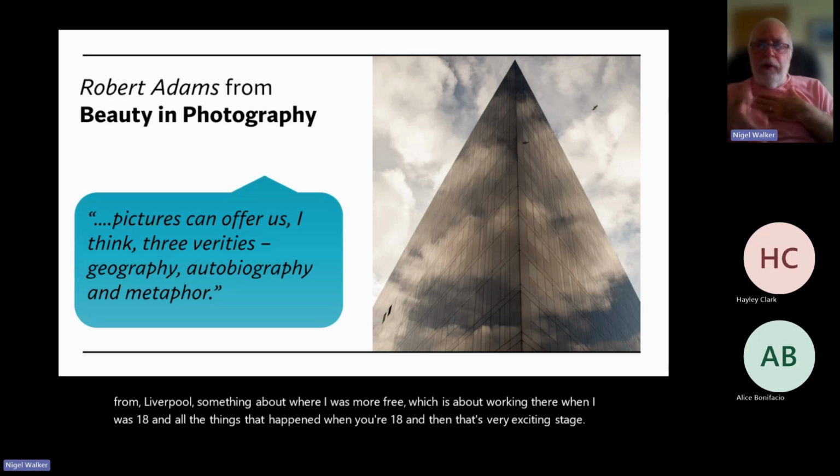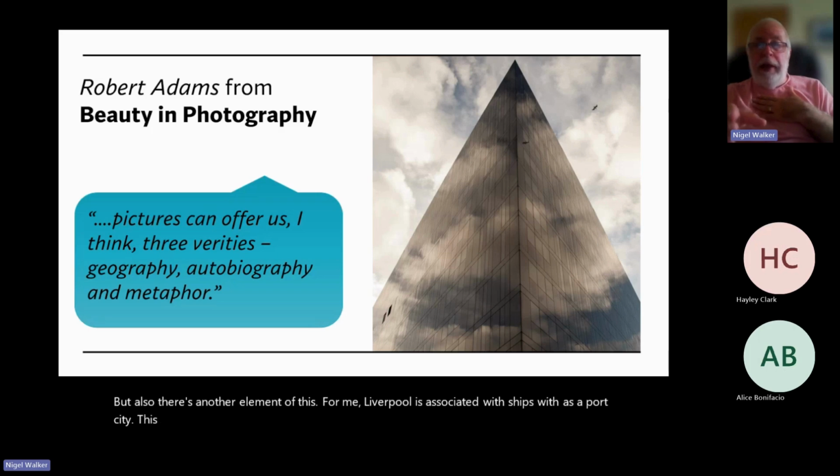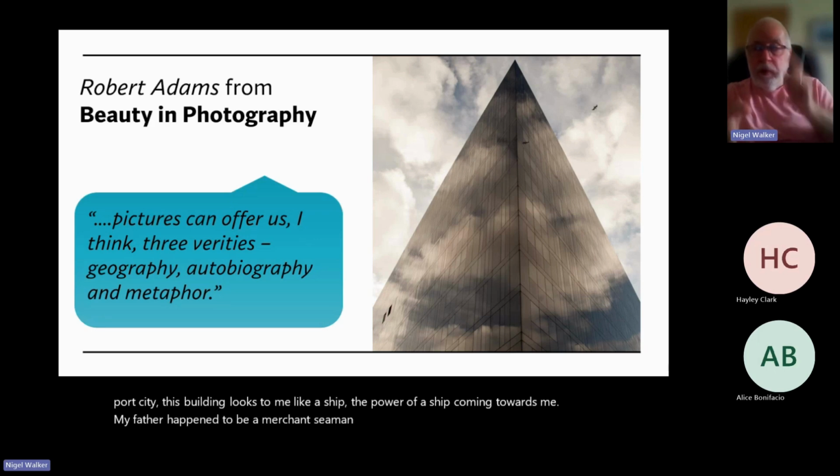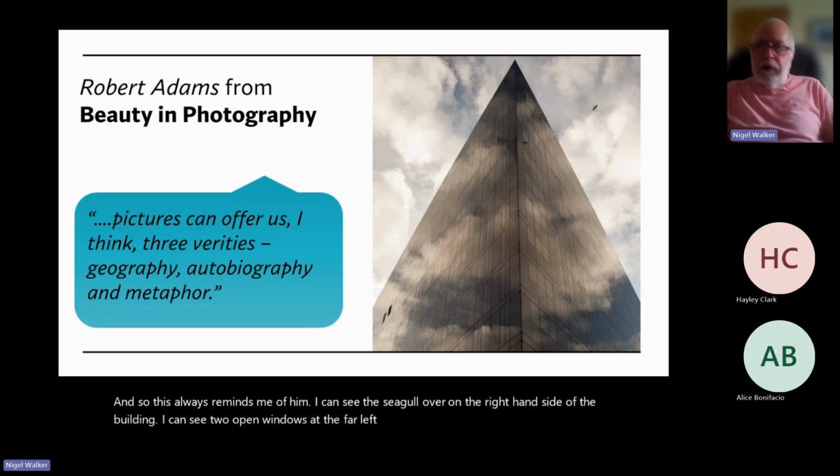But also there's another element of this for me. Liverpool is associated with ships, as a port city. This building looks to me like a ship, the prow of a ship coming towards me. My father happened to be a merchant seaman, one of the reasons we lived in Liverpool. And so this always reminds me of him. I can see the seagull over on the right-hand side of the building. I can see two open windows at the far left, which remind me of portholes.